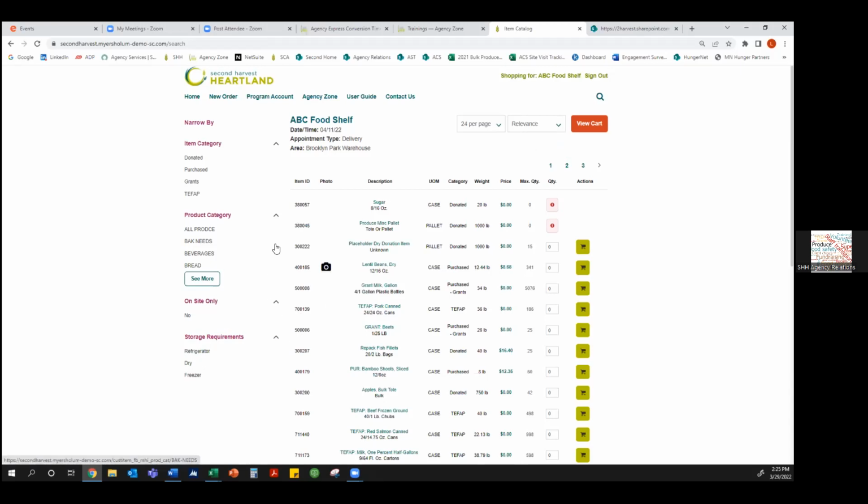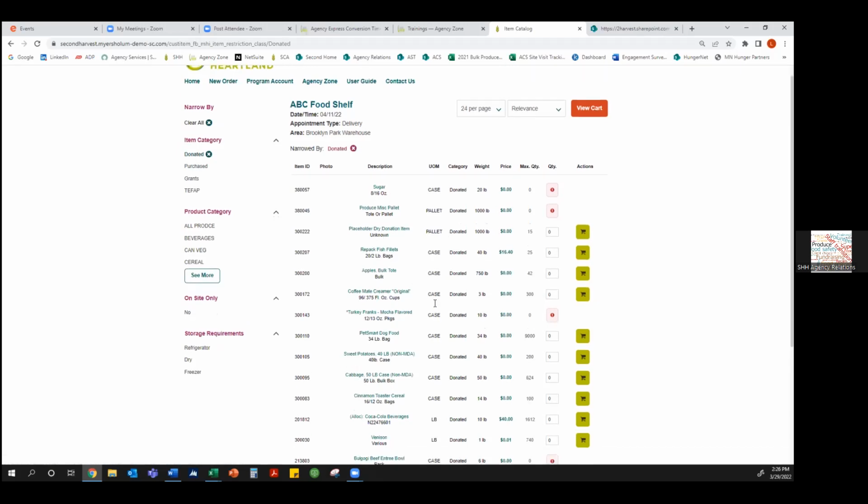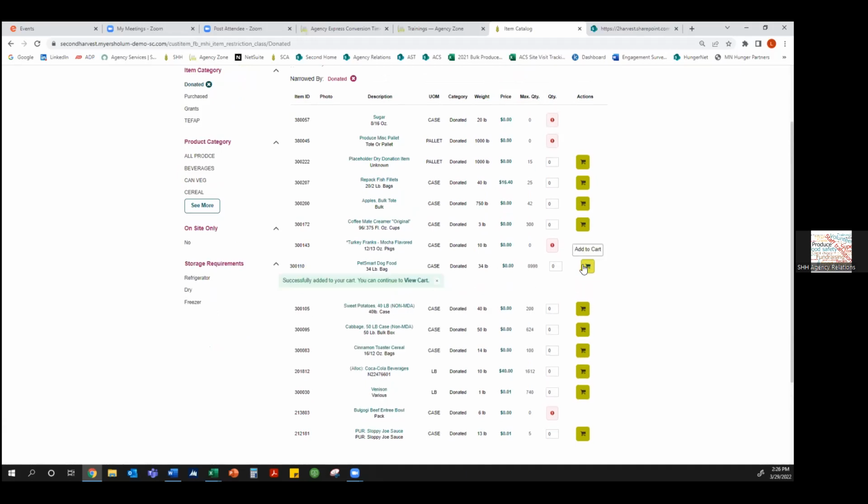Okay, so if we wanted to try and add some additional items in our shopping cart for our test order, let's go ahead and do so. So like I said, if we wanted to search and look for donated, we can do that here. Okay, so then it'll populate the items that are donated. So if we wanted to add some pet food here, if we wanted to add some different produce, we can. Again, you can use the arrow functionality or type in, and I would then click on the shopping cart option.